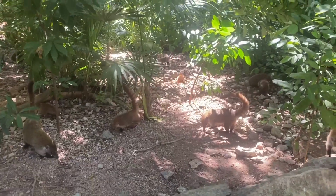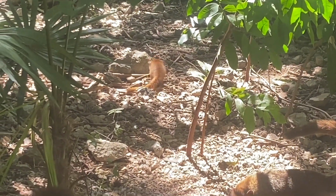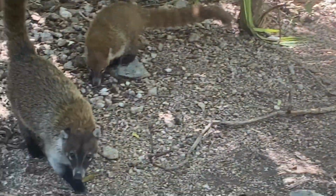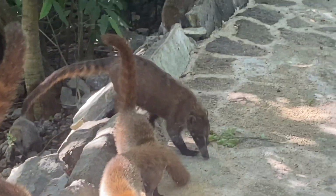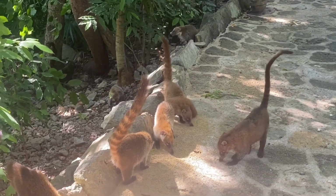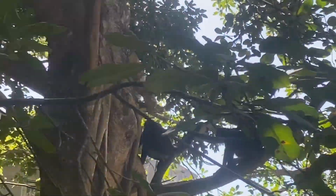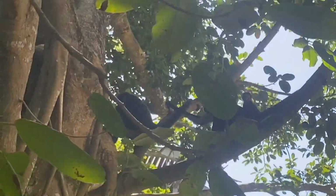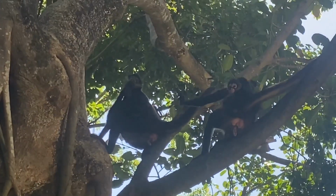Little baby one. Now on the resort, they encourage you not to feed the wildlife, particularly coatis. We saw a couple people trying to feed the coatis, and if you see one and lean down to feed them something, you are guaranteed that like 50 are going to show up. They're very friendly creatures, but they do apparently carry rabies, so you don't want to be scratched or bitten by one, which they wouldn't do on purpose, but you never know.